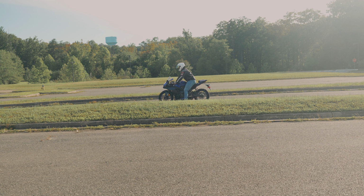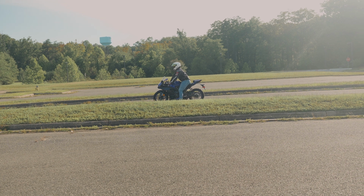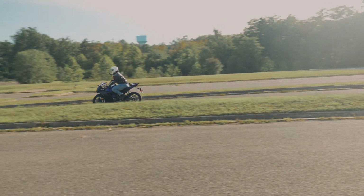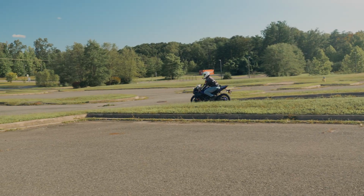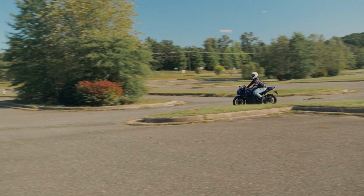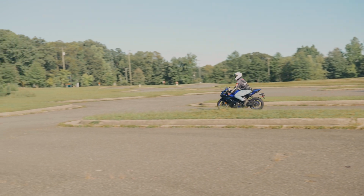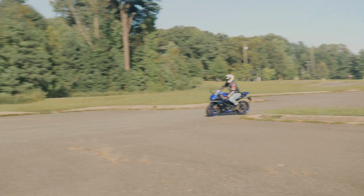So the goal that they teach you in the motorcycle safety course is that you don't want to brake while turning. You want to do all your braking before the turn. So if I'm turning here, then I want to come here and slow down before the turn and then hit the turn. I don't want to have to brake during the turn. And then there are more advanced techniques, but this is a beginner video.